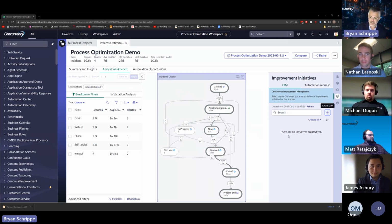It could be a business process specific to something, maybe the legal team's in here doing workloads, or maybe facilities management is in here doing workloads and they have a specific process. You can benchmark this against any process in your organization as long as it's internal to ServiceNow.